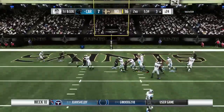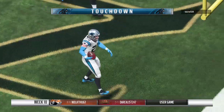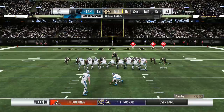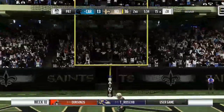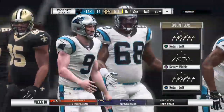On the ground, McCaffrey. And he is in. Touchdown, Carolina. A great play there. His second touchdown on the season. And the Panthers are able to get this back within a touchdown. Extra point try good by Gano. And that will get him one closer.